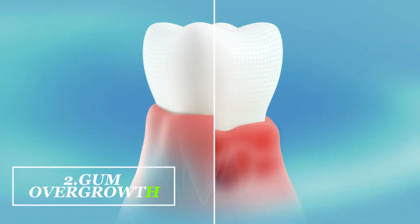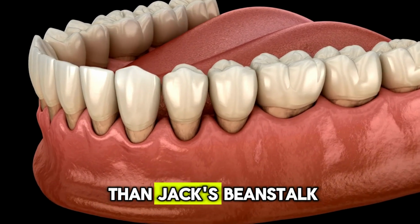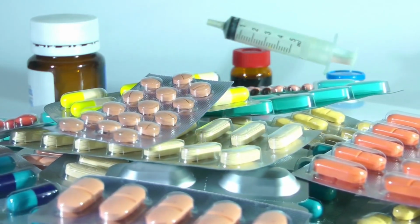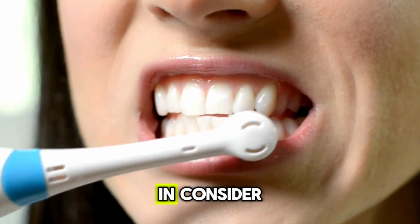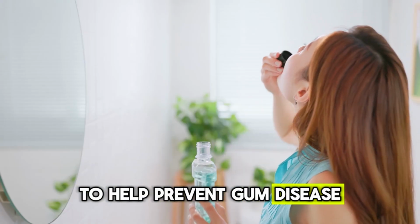Number 2. Gum overgrowth. If you've noticed your gums growing faster than Jack's beanstalk, it might be due to certain medications like anti-seizure drugs or blood pressure meds. Good oral hygiene is key here, along with regular dental checkups to keep those gums in check. Make sure to brush and floss regularly and consider using an antiseptic mouthwash to help prevent gum disease.